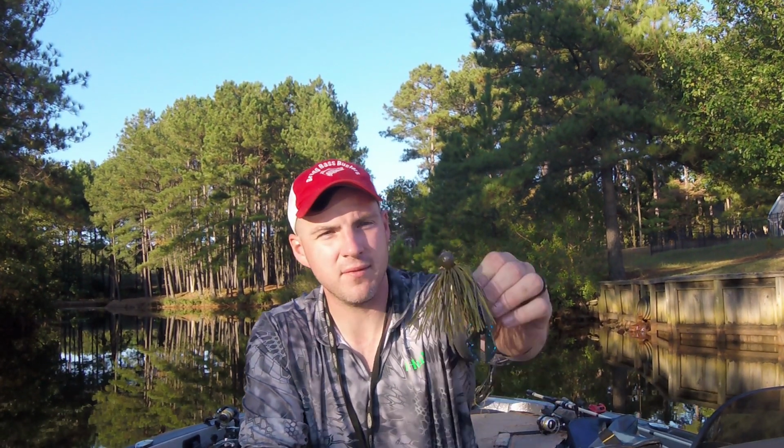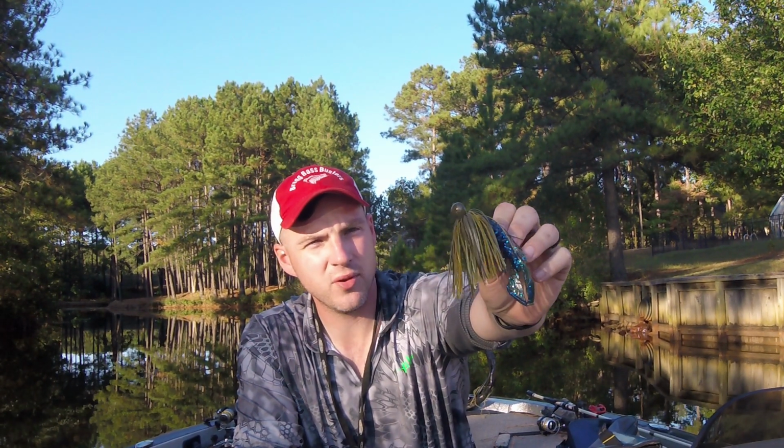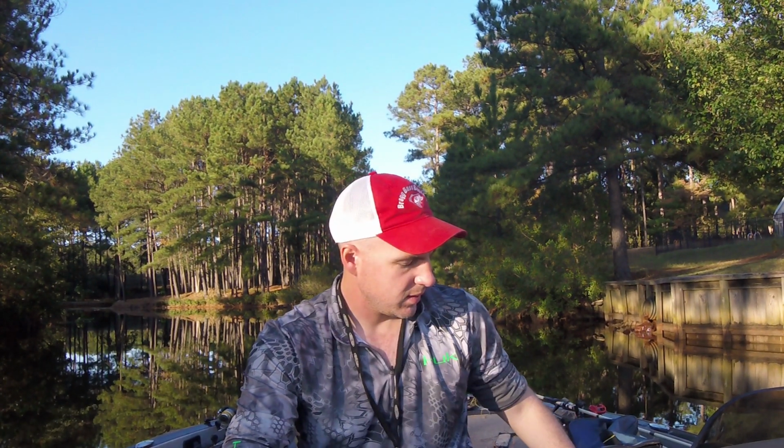On deck here, I just happen to have our Arky head, half balance. This is the classic craw color. It's green pumpkin, a little bit of amber in there. Hopefully you guys can see. I have it paired with a Biospawn. What does this say? A Vile Bug. But great combination for the fall. That was an Arky head.